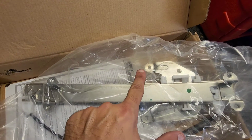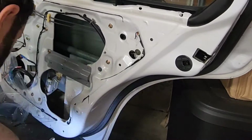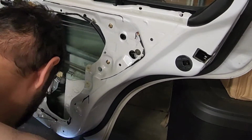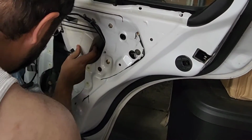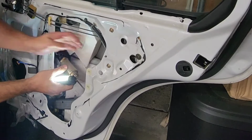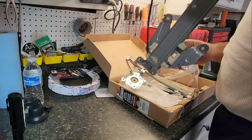So let me show you the new one. Two here, that one for the window, and then these three and where the motor goes in. So let's go ahead and start tearing it up. So, new regulator, old regulator, and then there's the motor. You need to pull the motor off.